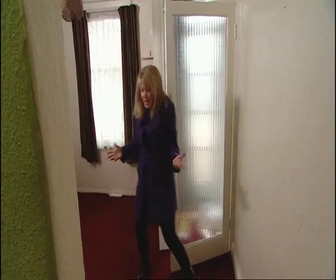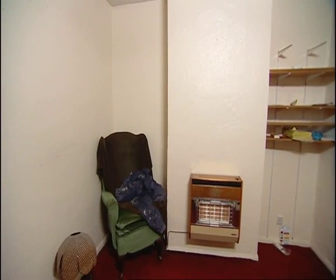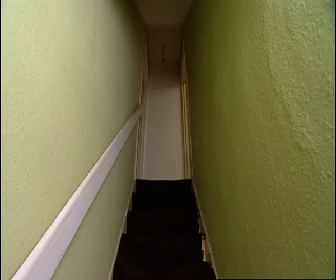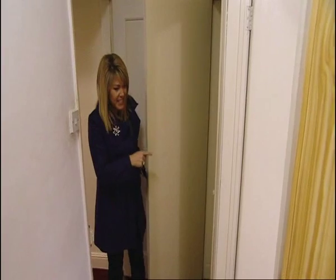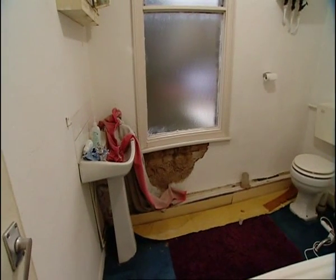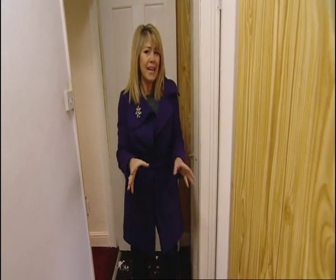Step inside and you're straight into the living room. Now, from the outside, it looks like your standard terrace, 2 up, 2 down. I move out of the living room and you come to this steep flight of stairs and a really long corridor. You've got a big old cupboard here, and then there's the bathroom and the toilet where you'd expect the kitchen to be at the back of the property. Straight away, I'm thinking layout issues here. But where is that kitchen?